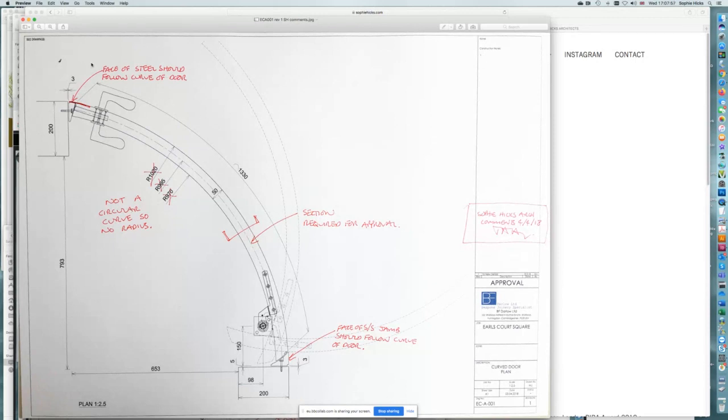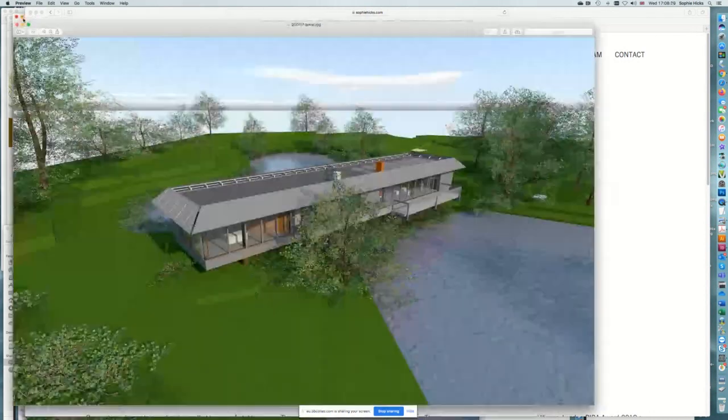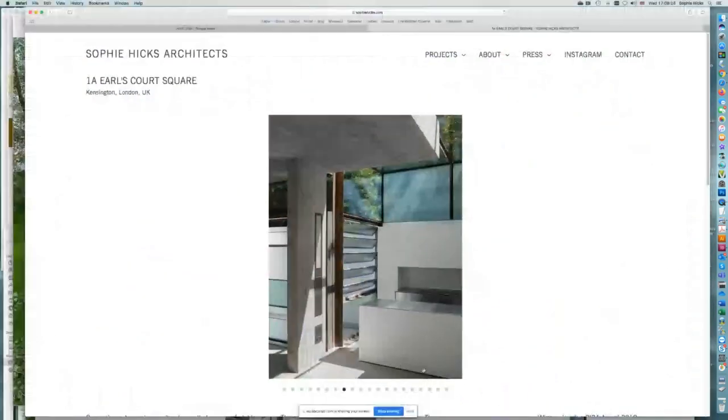So you can see Tom has written here, face of steel should follow curve of door. There's obviously a little steel piece here that it fits against. That should not be straight. It should follow the curve so that everything goes in. And again, this is a steel door jamb, and that should follow the curve of the door so everything's fluid. So I wanted to show you that so you could see what it means.